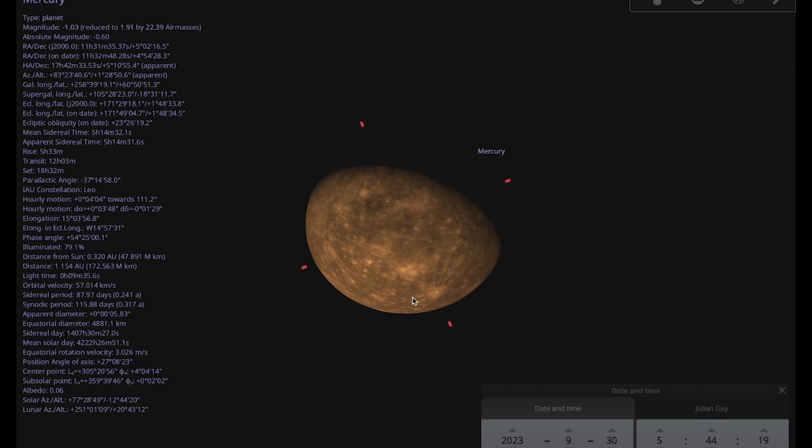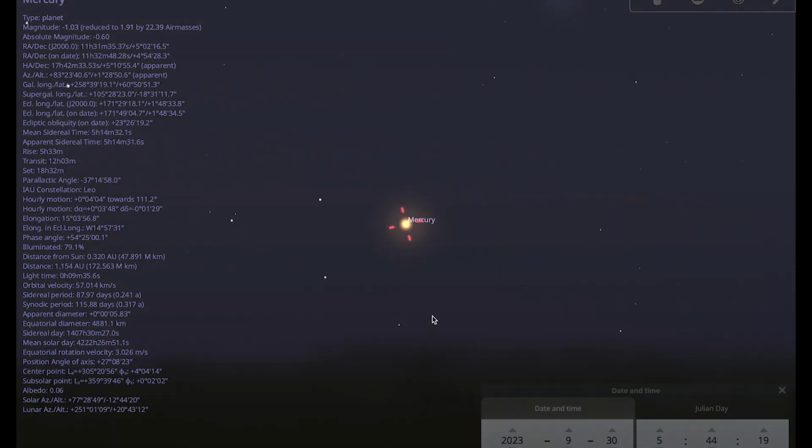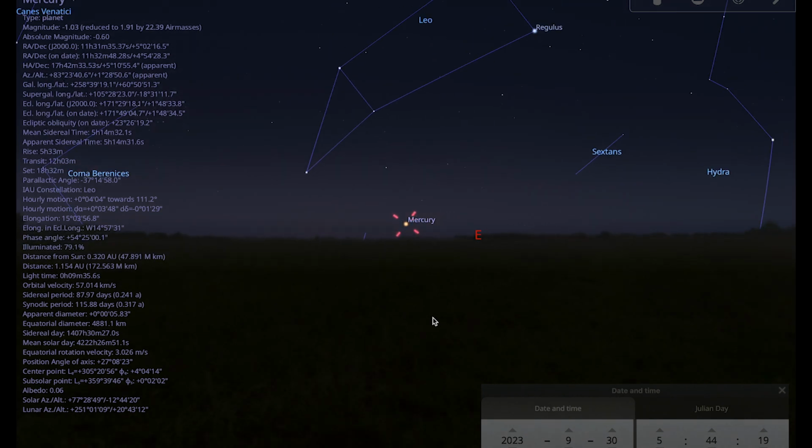And it's really, really important that if you are looking for Mercury, if you're Mercury hunting, you need to be really careful that you don't continue once the sun is rising, because if you accidentally look at the sun, especially with any equipment, then you could damage your eyes. So make sure you're aware of what the sunrise time is for your location, and make sure that you are not looking once the sun has risen, so that you don't risk damaging your eyes.